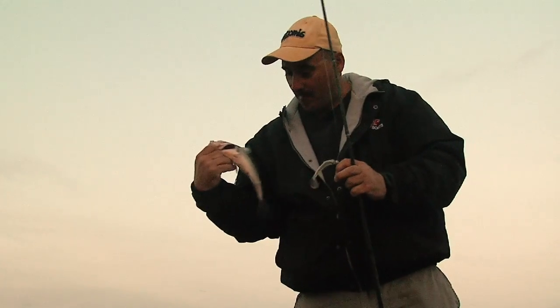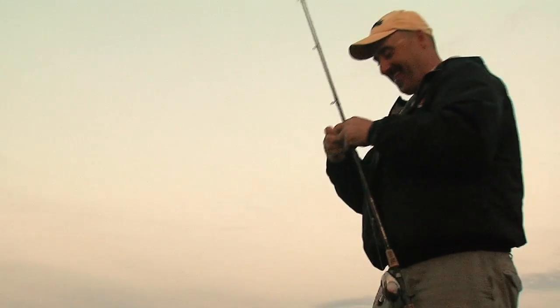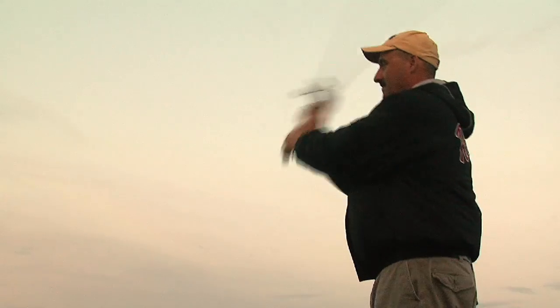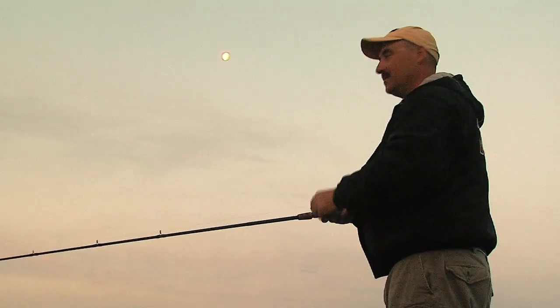Pretty little fish. I tell you what, he'd be in danger of going in my frying pan. You eat them things in the wintertime, they are the sweetest. Oh, yeah. Once water temps get over 70 degrees, though, the taste kind of changes. They get that little bassy taste.